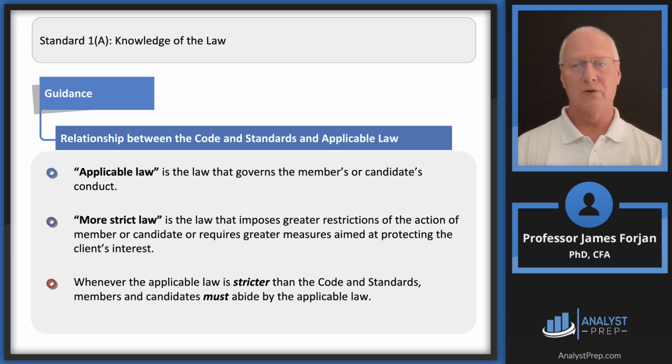And so those ultra high net worth clients, they probably are not just investing in the state of Arkansas or the state of Alaska. They're probably investing all over the world. So you need to know these global rules and laws. And that's likely to be the link between ultra high net worth clients who have investments in several different countries. And then you have to worry about all that kind of stuff. Just follow the more strict law.